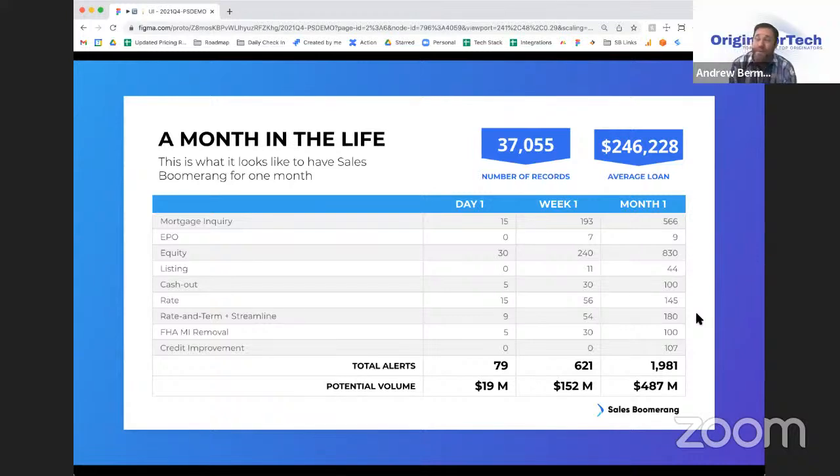If I'm not mistaken, I think actually a presentation that we did with you guys a few years back, we talked about about 12 or 13 loan opportunities throughout the course of a borrower.